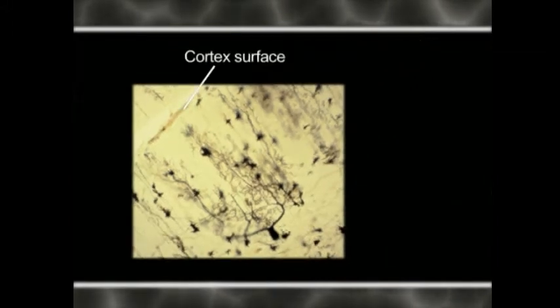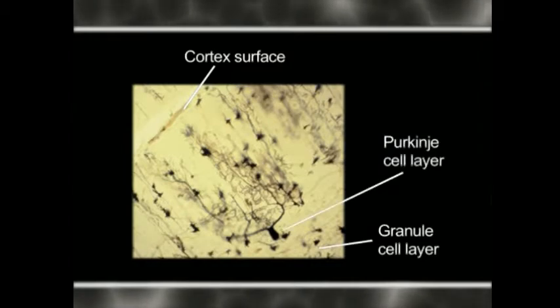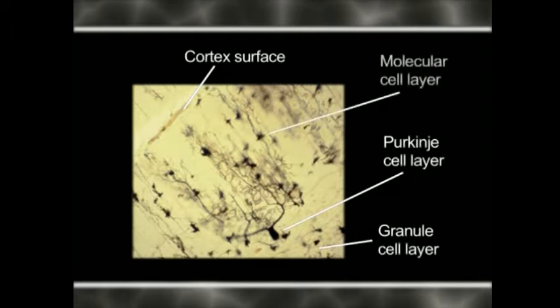So this is a Golgi impregnated section, and now you can see right in this area here would be a deep fissure. So this would be the surface of the cerebellar cortex right here. This would be the granule cell layer down here. Here's our Purkinje cell layer. Remember with Golgi impregnation, the silver only fills about 1% of all the cells that are present. That means you can cut thick sections, and what you get is this incredible image of these unbelievably complex dendrites that extend up into the molecular layer. So this is the molecular layer, then the Purkinje cell layer, then the granule cell layer.